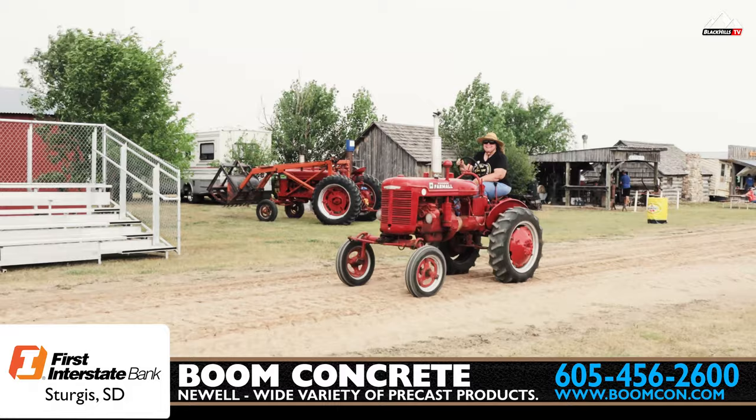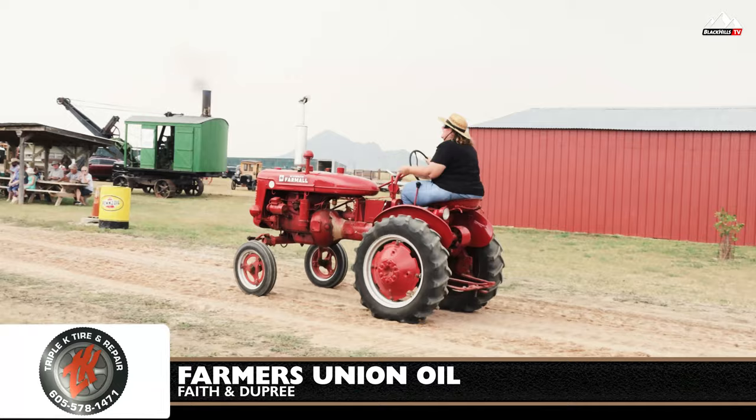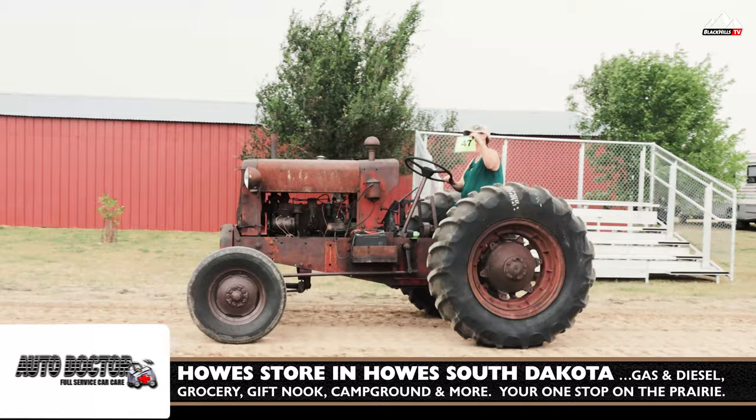Next, we have a Farmall Model A. This was driven by Darcy Weirich, and this is owned by her daughter, Laura, who is now in Pennsylvania. Here's Patricia Weirich driving her Co-op tractor. This is owned by Patricia. This tractor was owned by her grandfather. It was purchased by another club member at an auction and then purchased by her husband Keith, who got it running for her.